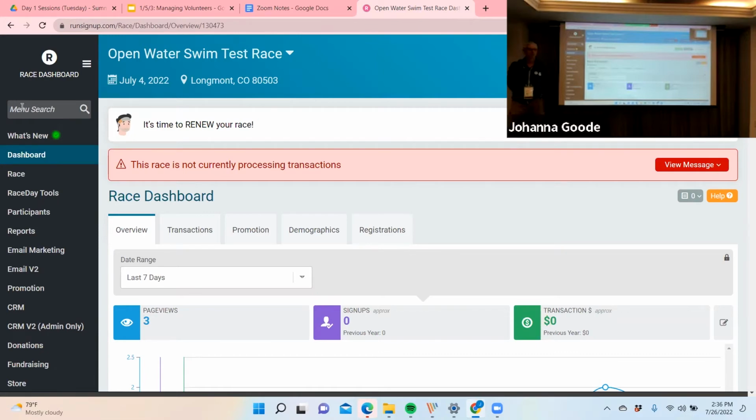There's nothing directly in the system. You could definitely track that on an external CSV form, but within that one race, year over year, you can look at past years' data for volunteers. So we look at volunteers more event by event, because at some events they're going to be participants, and at some events they're going to be a volunteer. You could potentially do an advanced workaround for it. I could talk to you about it afterwards.